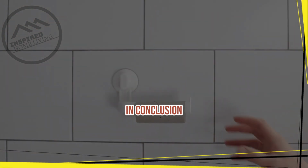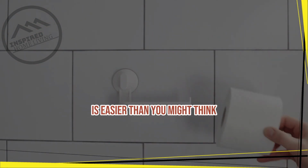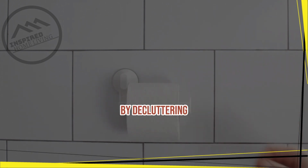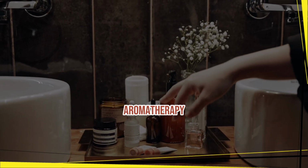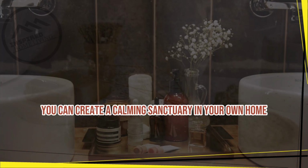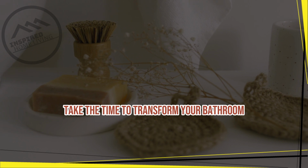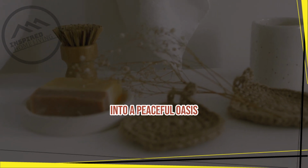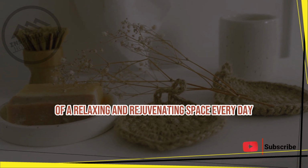In conclusion, creating a spa-like bathroom for maximum relaxation is easier than you might think. By decluttering, adding soft lighting, natural elements, luxurious towels and robes, aromatherapy, soothing sounds, and spa-like accessories, you can create a calming sanctuary in your own home. Take the time to transform your bathroom into a peaceful oasis, and you'll reap the benefits of a relaxing and rejuvenating space every day.